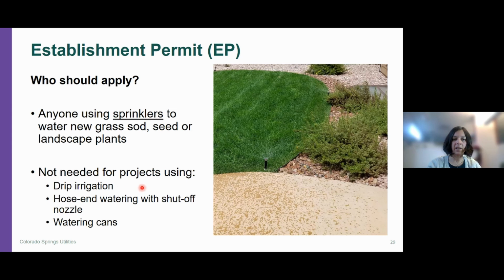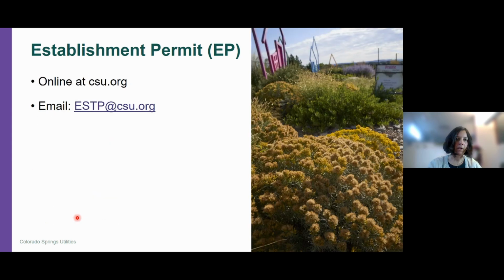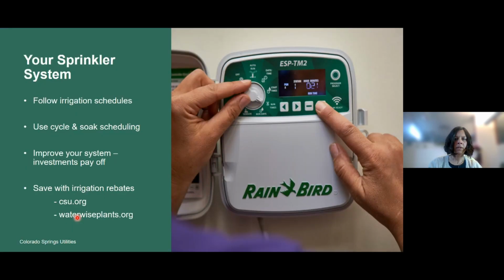So drip irrigation is also exempt. Like I mentioned, the hose end watering is exempt. Any hand watering is exempt from this. And again, we have information online, and the email address for that is estp@csu.org. And I believe that those permits go into effect today, April 1st. Catherine can correct me if I'm wrong, but I think that was the intent anyway. So we're starting to get into irrigation season.